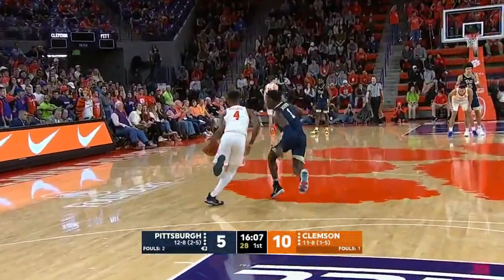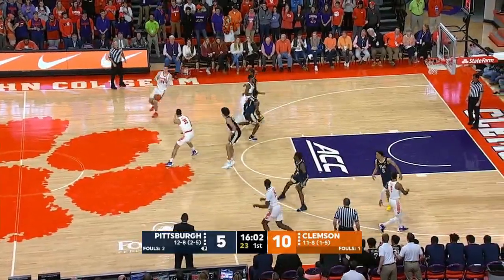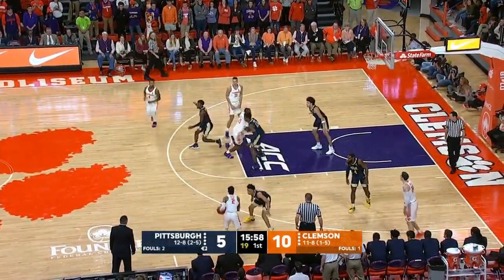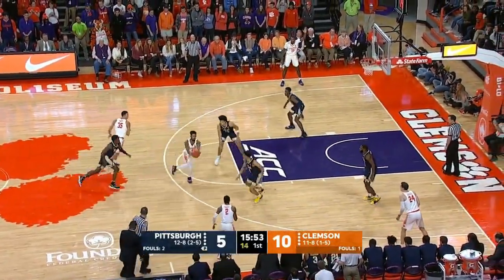As a matter of fact, if you follow KenPom.com, just earlier today it was posted that these two programs had the toughest conference schedule so far in the country. 1 and 2, respectively, Clemson and Pitt.